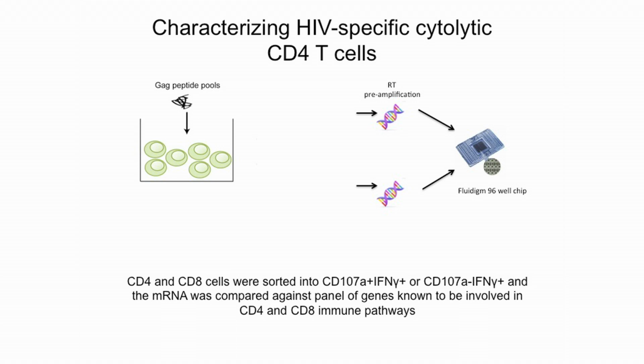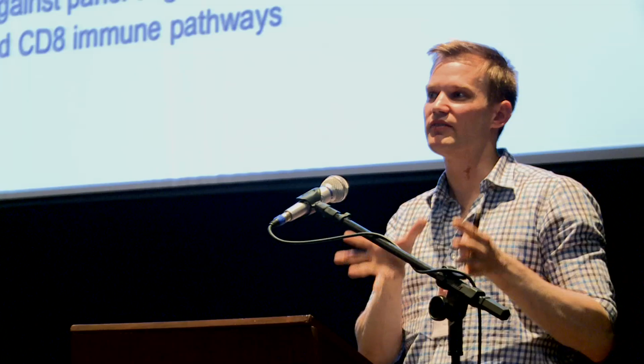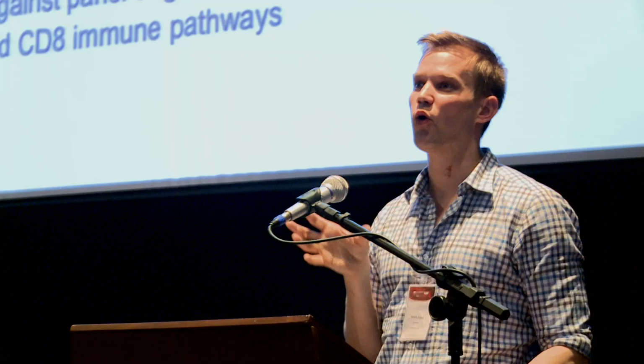which was a little bit finicky because of the use of monensin. We either captured the CD107A interferon gamma double positive cells or the interferon gamma positive cells. So either the ones that we here define as our Th1 cells versus those that have cytotoxic ability. And then we did RT preamplification and did a single cell Fluidigm analysis, or in other cases, 96-well Fluidigm analysis, and compared the CD107 interferon gamma positive cells, so the ones that have cytolytic activity, to the ones that only secrete interferon gamma, and looked at the mRNA expression profile.